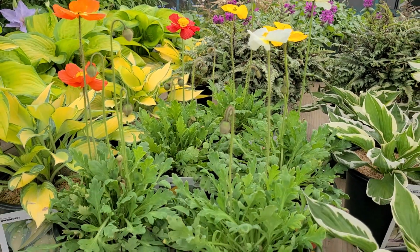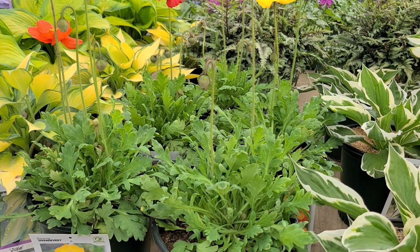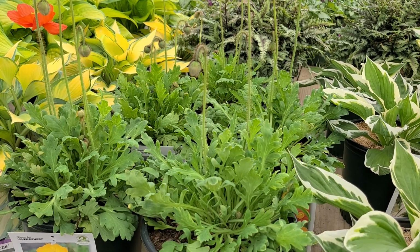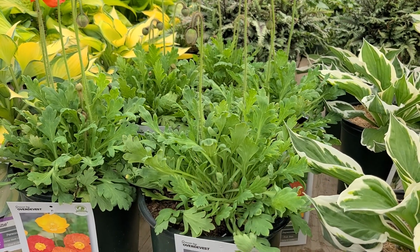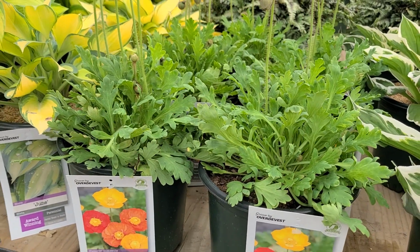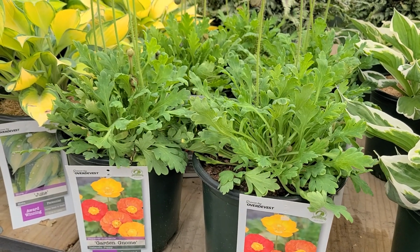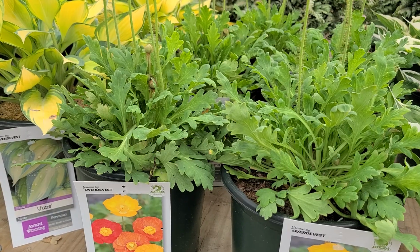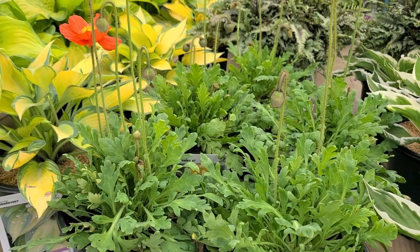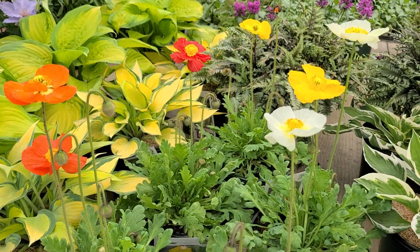Now, the thing with these is that they have a taproot. You see, they grow in nature in sandy, gritty, well-drained soil, and they have a taproot that goes down into the ground, so they do not transplant that well, and that's why it's important to buy nice container-grown plants like these. You'll find that these will easily slip out of the pot. You can place them, then water them, and you'll find then that they'll quickly grow away without any disturbance, and you'll have lots of these gorgeous flowers.